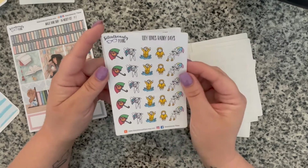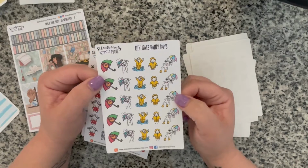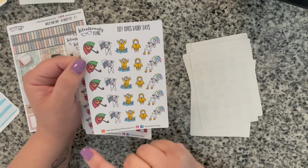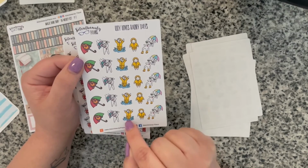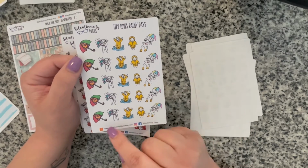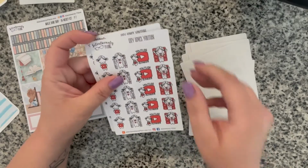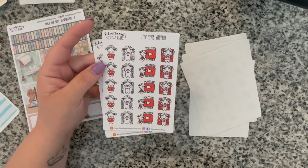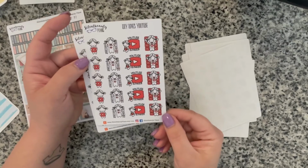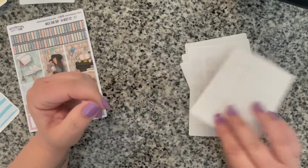And then here's Lily Loves Rainy Days. I did have these before. I thought they were super cute and started running out, so I got some more of those. It has a little umbrella, the wind taking you away, splashing in a puddle, wearing a raincoat, and then another one where the wind's hitting you with the umbrella, and this one where the wind is pulling you away. And then we have some Lily Loves YouTube stickers, which I thought were super fun. I got two sticker sheets of the YouTube stickers.